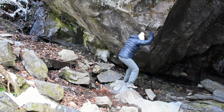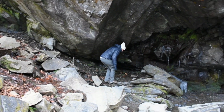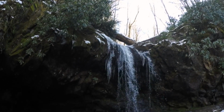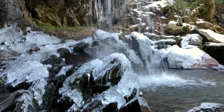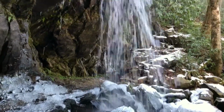The 25-foot waterfall has formed a cave at the base of the falls. Beautiful icicles hang around the waterfall and nearby rocks, creating a winter wonderland. A great feature about this waterfall is that we could walk behind it. It's a very popular destination and known to be one of the best waterfall hikes in the Smokies.